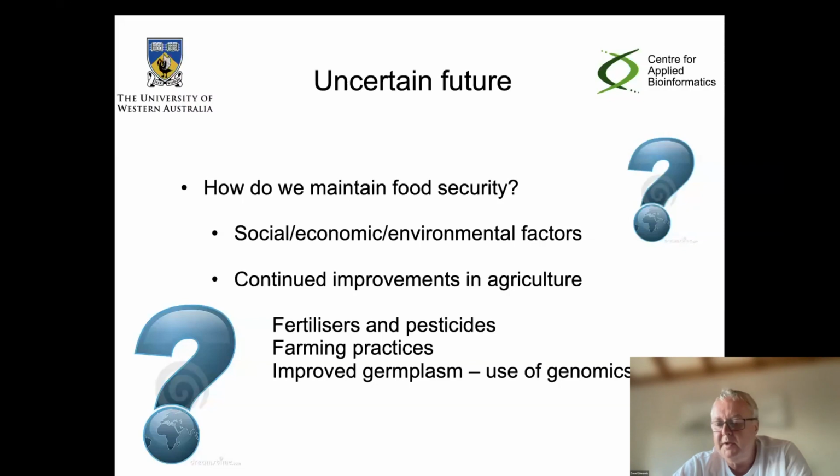So one of the most promising areas for improving crop productivity is improving germplasm. And one of the routes for improving germplasm is through the use of genomics.